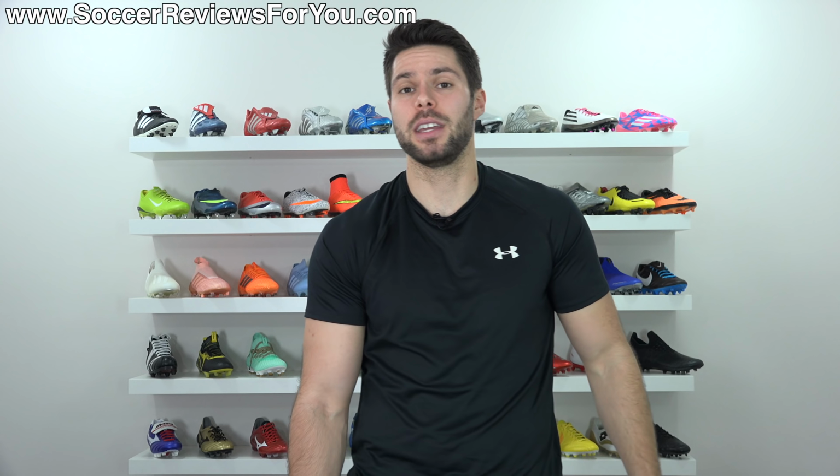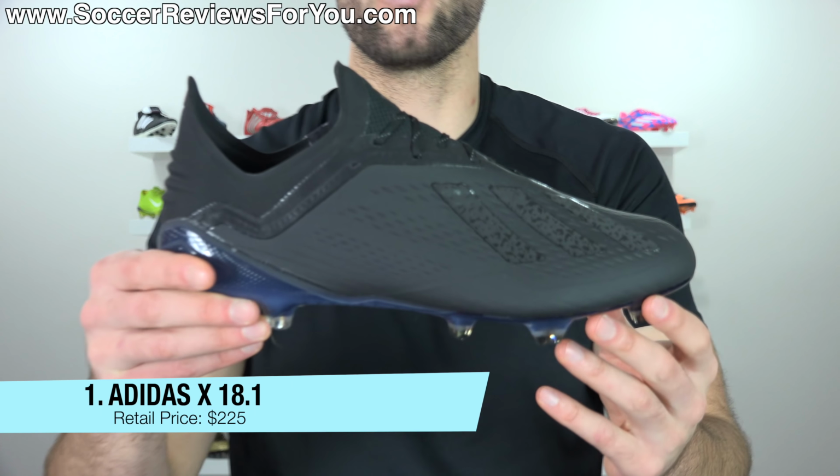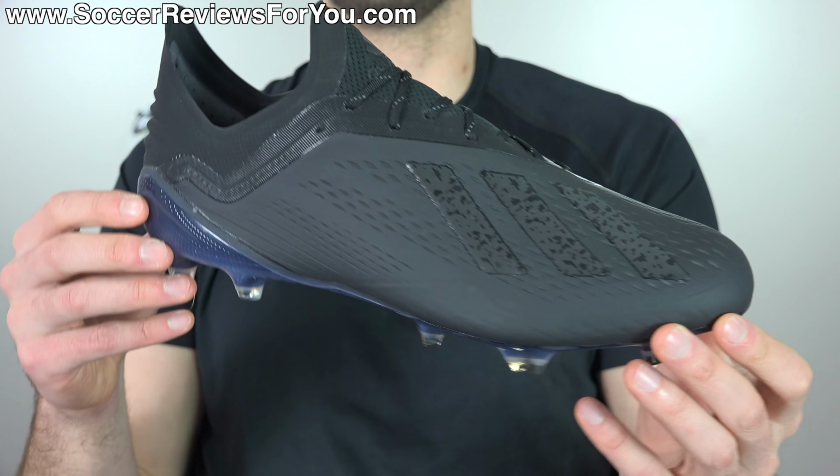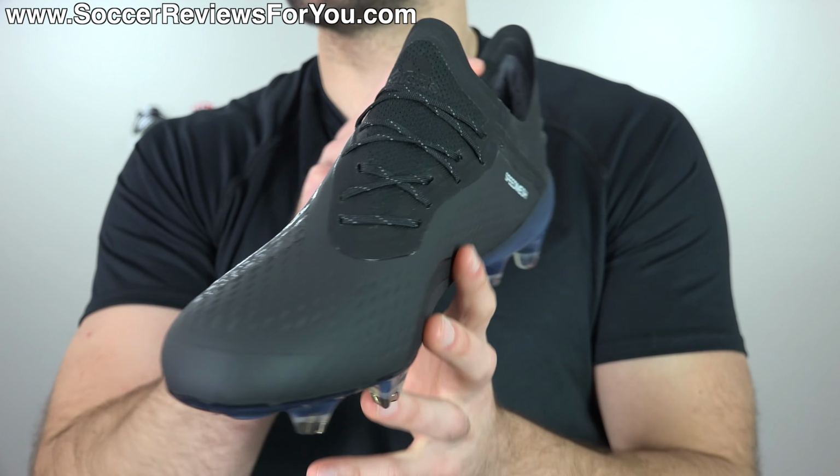And then finally, at the number 1 spot, my personal favorite boot from Adidas right now, and it was a pretty easy pick for me, the X18.1. And you might be saying to yourself, how can the X18 Plus be your least favorite, but the .1 be your most favorite? That doesn't really make a lot of sense.